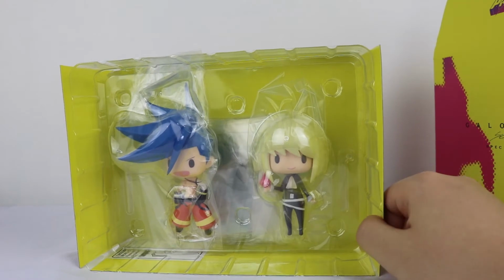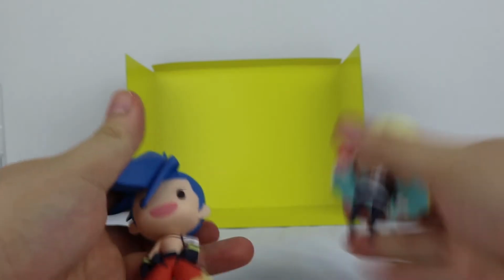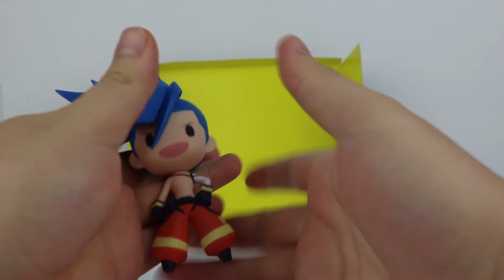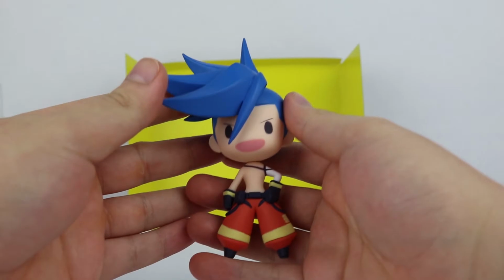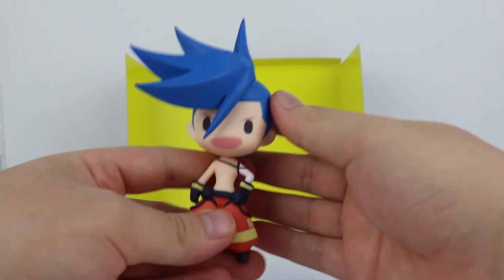First impressions getting this out of the box, I'm really shocked how big these things are. Alright, here are the figures out of their packaging. I think I'll start with Galo first. I almost called him Galo. Okay, I'm sorry.